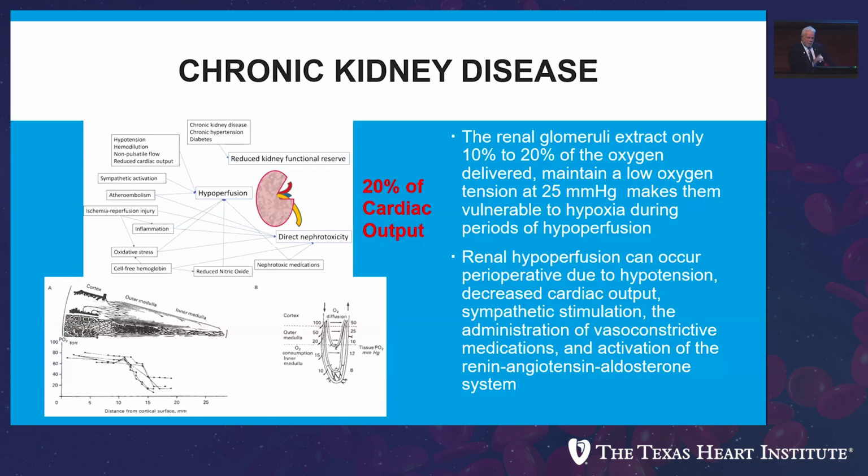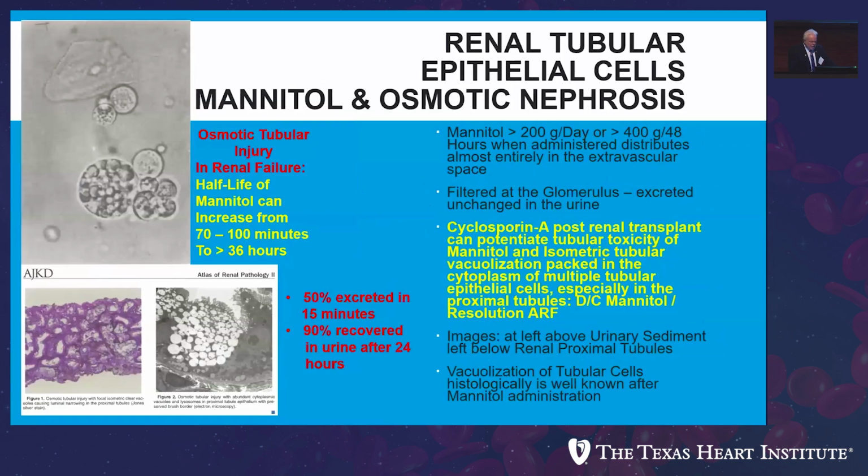Why is that important? It's diffusion distance of oxygen in the tissue bed, but if you look at most of your patients in renal failure, they're anemic. And if you don't have adequate blood transport, adequate blood flow, or hypoperfusion, I don't know that we can count on preserving the kidneys in this regard. If you look at pharmacologic management, I withdraw mannitol treatment on patients in stage 3A or greater renal failure. There was an article published out of this institution regarding cyclosporin A. It changes how I deal with patients that are post-renal transplant and presenting for cardiac surgery.